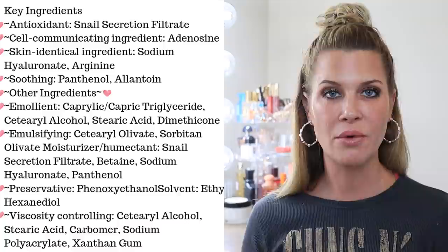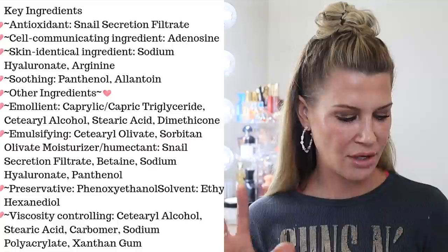And we also have, down towards the end of the list, adenosine, and that is a cell-communicating ingredient, and it is also fantastic. There are so many great ingredients in this. It is fragrance-free, it is also alcohol-free, and it's essential oil-free. It is a beautiful all-in-one cream.